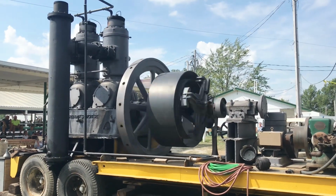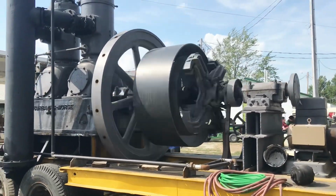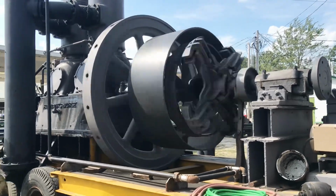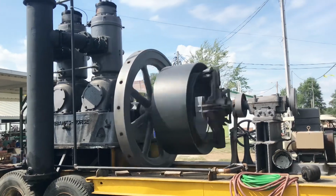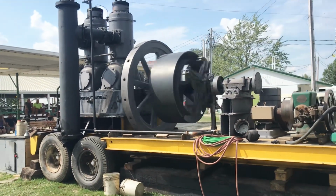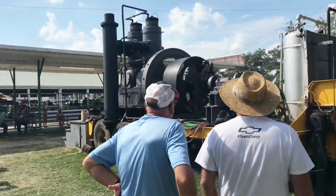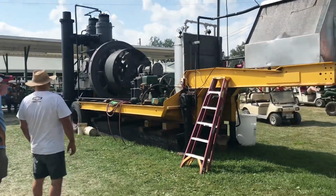This is one of the largest hit-miss motors here, Fairchild Morris. You see that big flywheel? That would probably run a really big belt. That would run a whole factory. This big Fairchild Morris motor. And it's not easy to see how large that is. That's on a semi-trailer. See how big that is? I'll just keep backing up so you can see people standing in front. That is a massive motor. Massive.